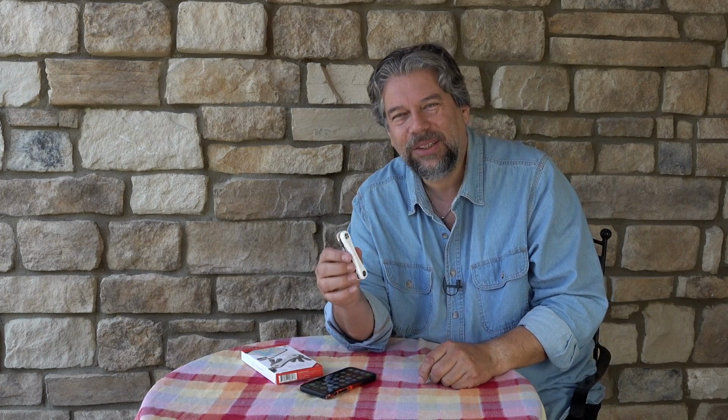Now, that by itself makes this really valuable. My teen daughter would really benefit from this because she's constantly losing her phone, and then she's like, I can't find it because it's on mute, so I can't even call myself. So this would solve that problem. But Tile actually has some other features.